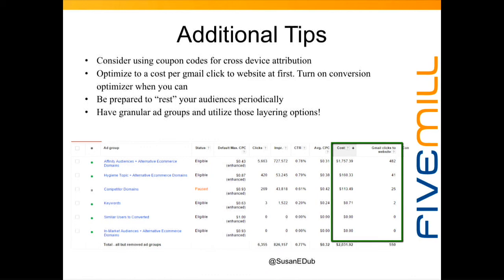So what we found is we'll turn off Gmail ads for a few weeks and just not run them. Then after a few weeks, we turn back on exactly what we had, and we see performance refresh again. The odds are it's hitting a lot of the same people, especially if it's really targeted, over and over. So be mindful of that. If you start to see performance decline, you might want to test turning them off for a few days and turning them back on.